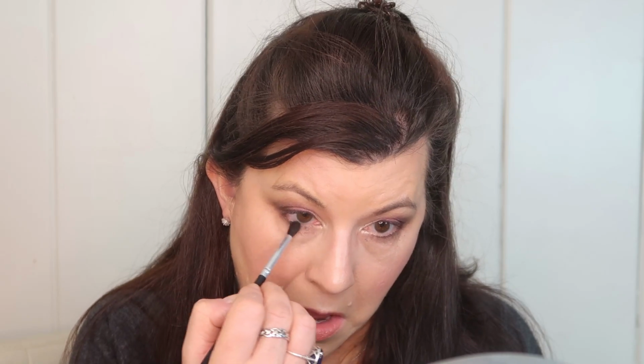Probably not the best blending situation in the world. I'm going to take a little bit more of that shadow just on my lower lash line. I'm going to go all the way in, or at least 2/3 the way in. And then I'm going to use that flat eyeshadow brush again in the blush and just put a little bit of it right underneath my lash line.